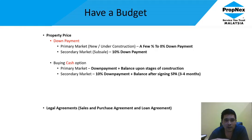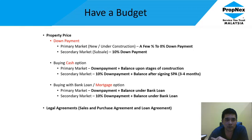For secondary market, you basically have to pay that 10% down payment. So let's say for instance the 500,000 property example just now, you have to pay 50,000 first. Then after that you sign the SPA. After signing the SPA, during execution of the SPA, you have to pay the balance of 450,000 within 3 to 4 months.